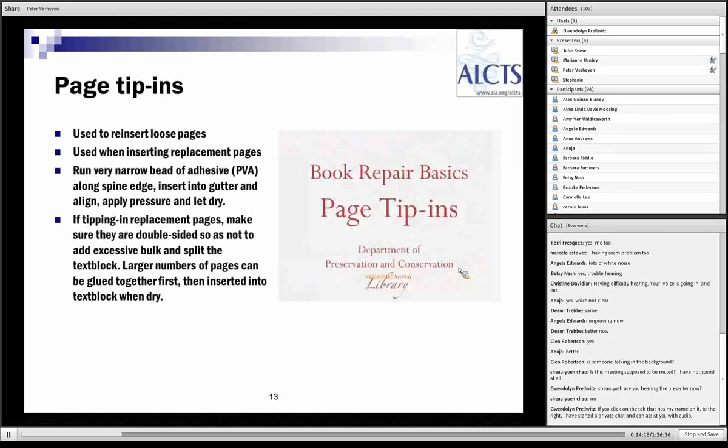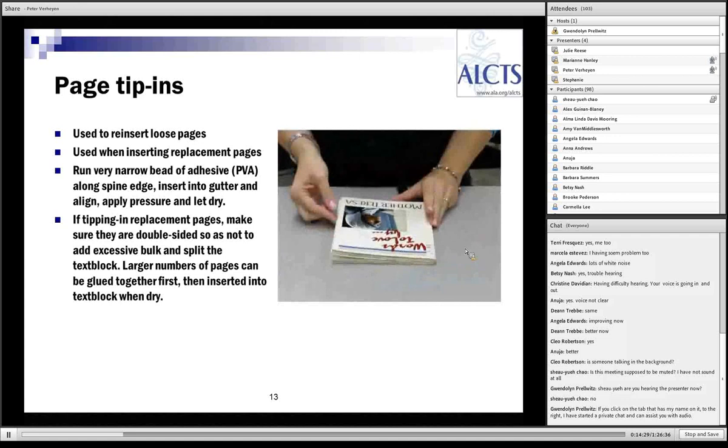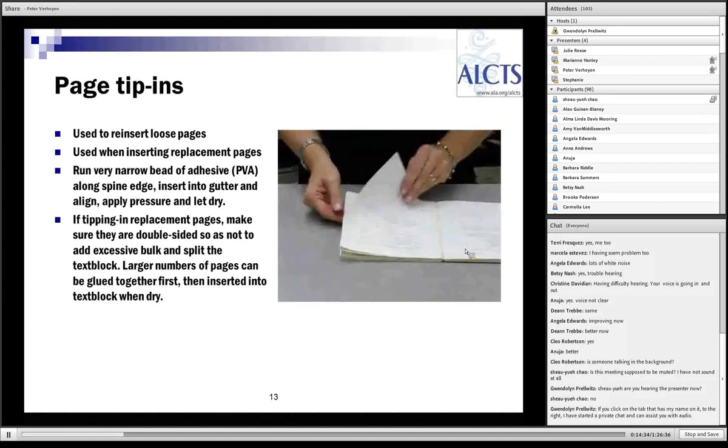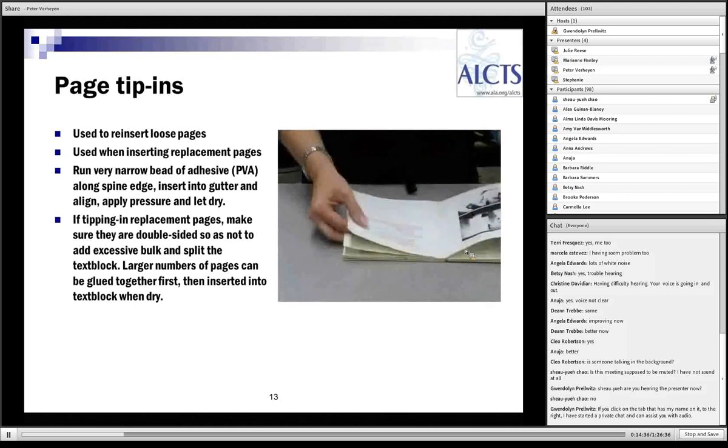Page tip-ins are another very common repair that we have to perform here. Very often that'll happen because in paperbacks they tend to fall out. Sometimes students will tear sections, whole articles, things like that out. So we're reinserting loose pages.